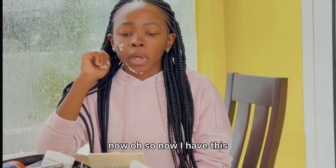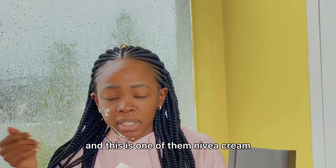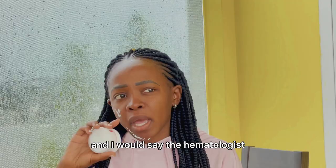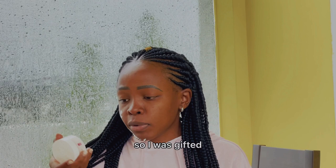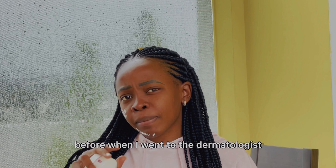So tell us what you have on your face now? Oh, so now I have this. This is Nivea. I was working in Jumia, Kenya, and they gifted us some products, and this was one of them, Nivea cream. I used to have very bad skin when I was young, and I went to see a dermatologist, and they recommended me to use Nivea cream. So when I was gifted with this, I was like, oh my God, that's my thing anyway. I've been using it, so I always use this Nivea cream. So that's a moisturizer? Yeah.